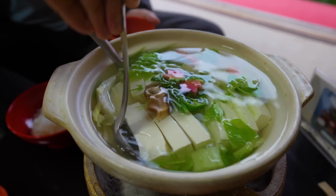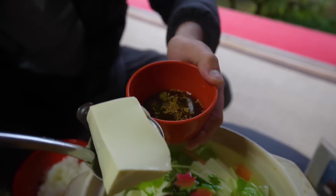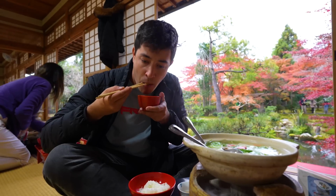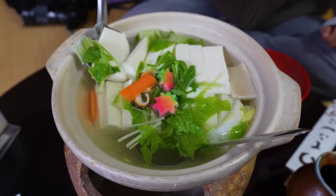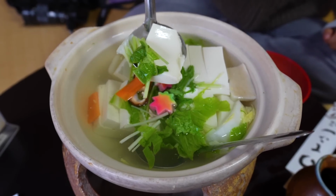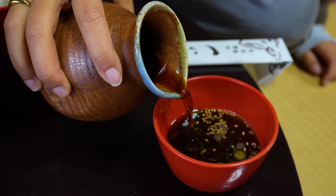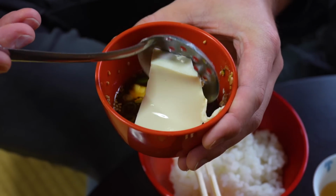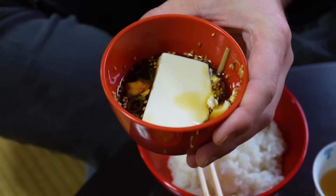Let me grab a piece of tofu here. And then we've also got this sauce back here. I'm just gonna dump the whole thing in the sauce here and try that. So delicate, silky, silky smooth. The sauce is just very light shoyu sauce with some sesame seeds, but all the flavors are coming from that sauce. This is a very light, not very flavorful dish whatsoever.